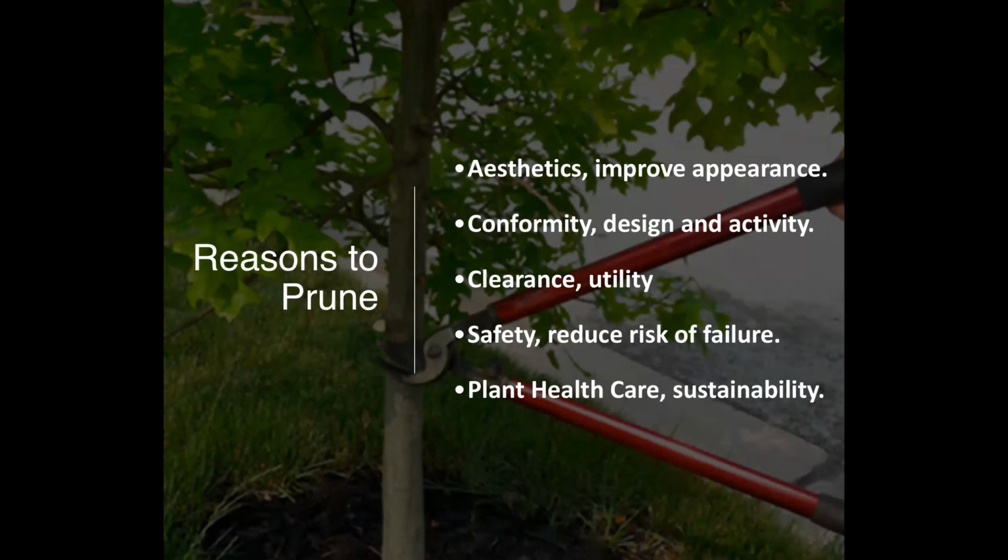Pruning has often been called one of the best worst maintenance practices on trees, but it's often a necessary process for safety, aesthetics, health, and conformity. When I talk about aesthetics, I'm talking about improving the appearance of the plant, and conformity is more about if the tree has exceeded its limited space or capacity within the bounds of the design, then oftentimes it needs to be pruned to fit, to eliminate structural conflicts, for example, growing into a building or perhaps blocking a street sign or something like that.